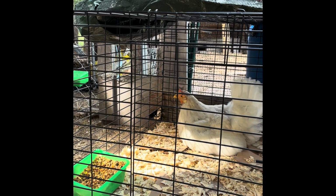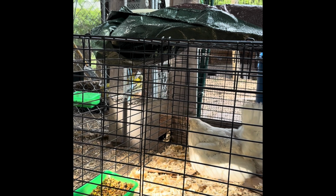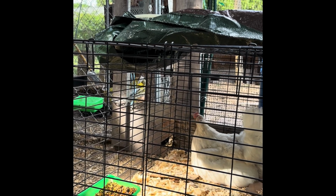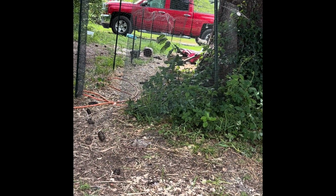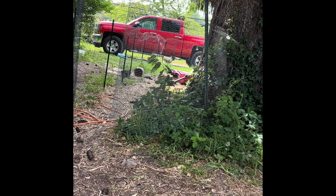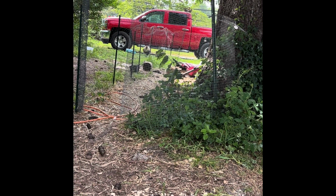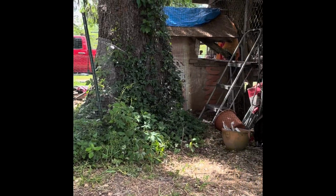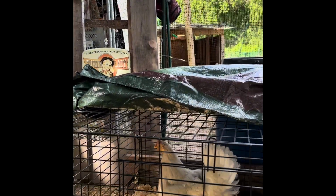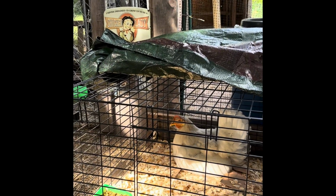I have so much left over of that green fencing I use for the garden. I might just wrap it all the way around this. That way it'll seal off any holes, and I can move her and the babies out there in the yard. Make sure there's no place they can get out of. And then set this kennel up underneath Cece's coop so that Mama and babies can get in and out of it.